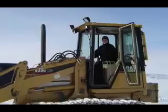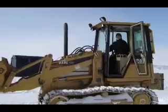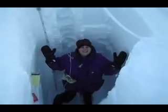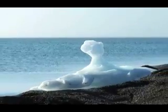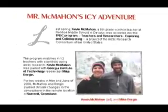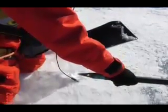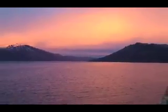85% of Greenland is covered in snow and ice. Scientists believe that the ice sheet there holds the key to a wealth of information about the history of our atmosphere. So for 2 weeks in May and June of 2006, Kevin McMahon and Mike Bergen studied the links between climate, pollutants, and changes in the atmosphere.